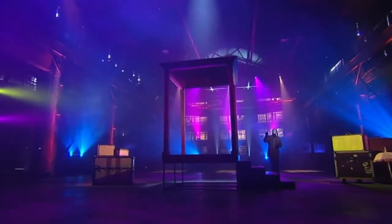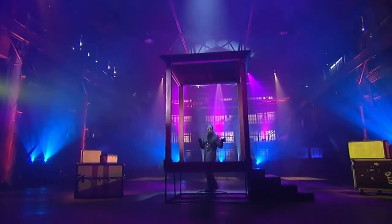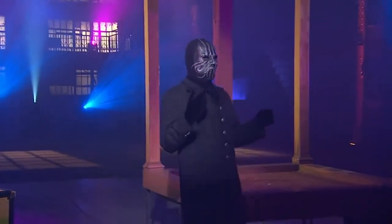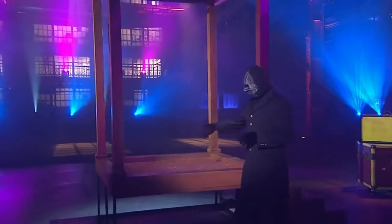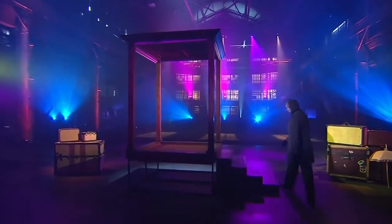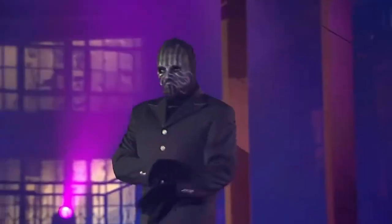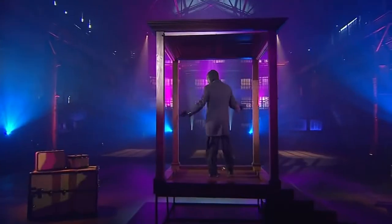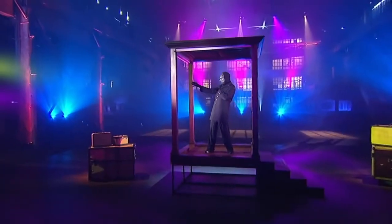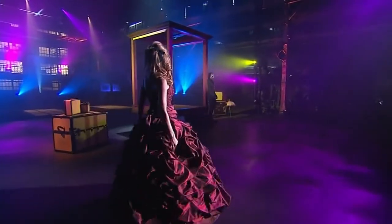The magician will use this large, open-sided cabinet for his first illusion. He walks around to show us that the cabinet is empty. Just to prove it, he climbs up the stairs and onto the platform. Okay, we get the point. He calls for one of his lovely assistants who happens to be wearing an incredibly fancy costume.